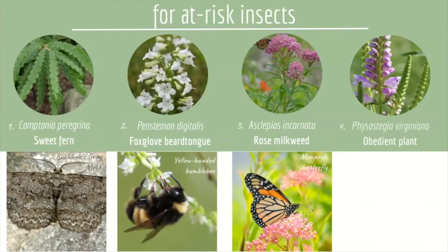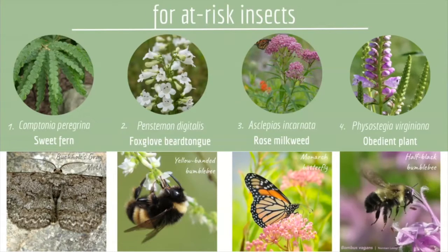Physostegia virginiana's pink, late summer blooms provide an abundance of nectar for bees and butterflies well into the fall. Bombus vagans is a long-tongued bee that relies on nectar as an energy source and is a threatened species due to habitat loss and pesticide use.